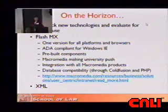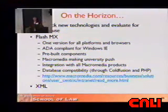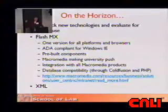So what are we planning for the horizon? We're looking at Flash MX, and I know I said I really hate Flash, but I also really hate doing 4 versions of the exact same thing. We don't have 4 versions, but we have to make all of the adjustments, so that somebody with Netscape 4 can look at it just as well as somebody with IE6. We had to make a lot of adjustments, and with Flash, you don't have that problem. When you have one version, all platforms, it works everywhere.